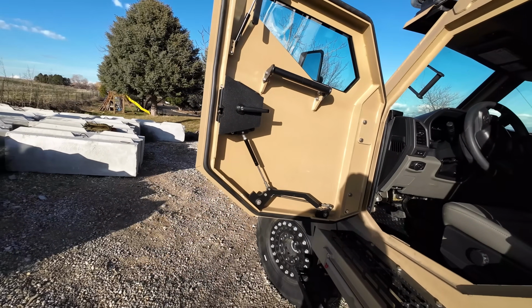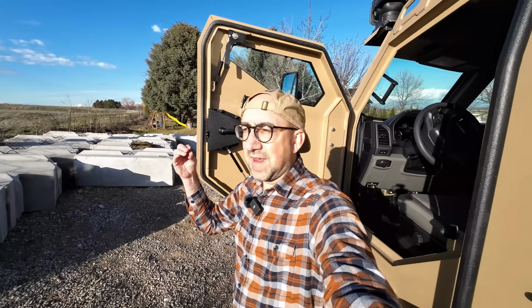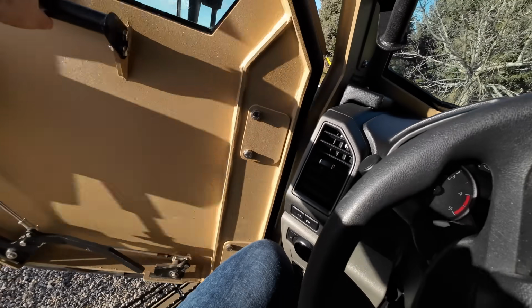Now, first let's start with this reinforced door because this door has a few things that keep anyone that wants to get inside staying on the outside. All right, so once you shut this door, pull it shut here.